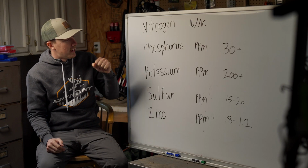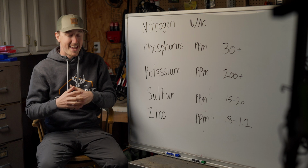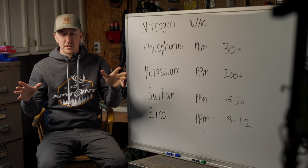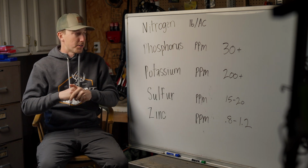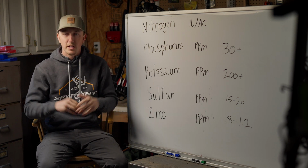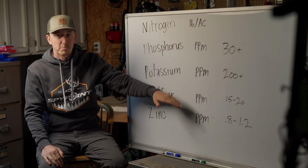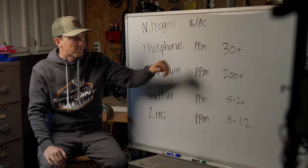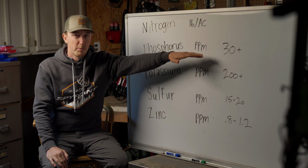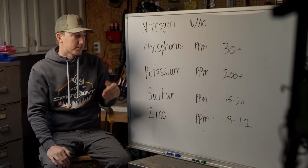So phosphorus, man, I could talk a long time about phosphorus. It's the most antagonized nutrient in the soil, and by that I mean everything out there is fighting phosphorus. The higher the organic matter in your soil, the more free phosphorus you're going to have in your ground. This is measured in parts per million. Nitrogen is pounds per acre; the rest of these are in parts per million, or ppm. In phosphorus, my goal is 30 parts per million or more. If it's lower than that, we're going to look to apply phosphorus to raise those levels up.